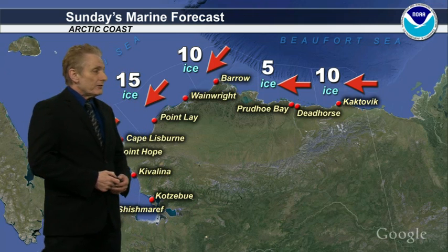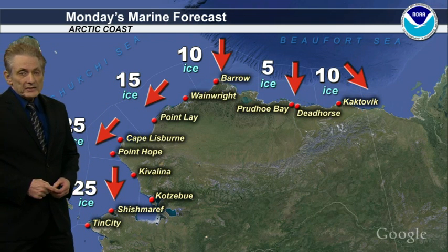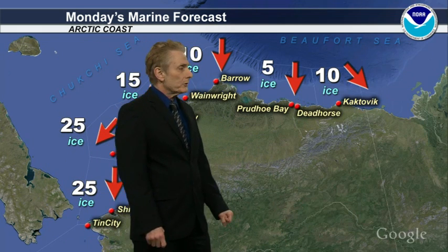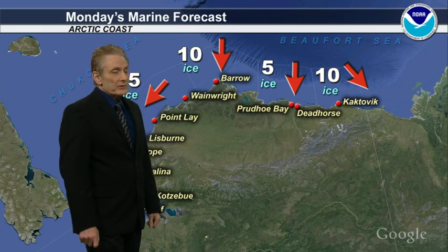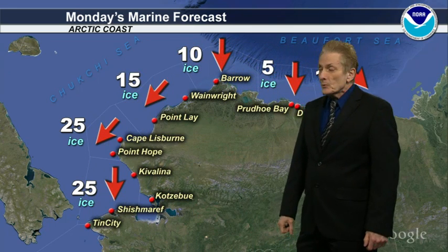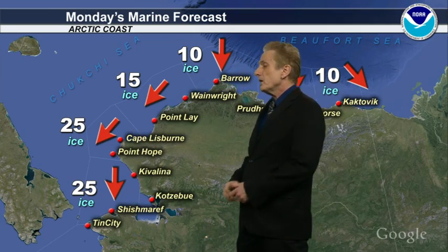Light northeast for the central coast, light easterlies, 5 to 10 knots on the east side. And those continue light, swing the direction around a little bit, becoming more north and even northwest at about 10 over toward Demarcation Point. Otherwise, northerly winds for the central coast at 10 knots, northeast 15, and brisk wind advisories continue here from Cape Beaufort all the way down to the Bering Strait.